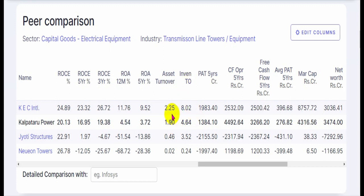The company is also turning over its assets into sales at 2.25 times, better than Kalpatru at 1.9 times. That is, its sales is 2.25 times more than the assets employed into the business, and its sales is around 8 times more than the inventory holding it has. So it is more efficient than again Kalpatru, whose sales is just 4.6 times its inventory holding.